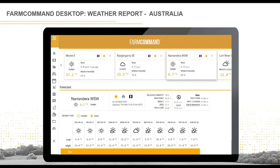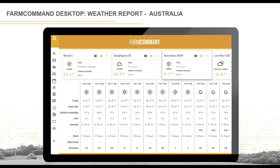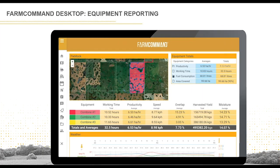Additionally, you'll get a 10-day daily forecast and a 48-hour hourly forecast. Our forecasts are provided by IBM. They are statistically the most accurate in Australia, North America, and South America where we operate. So a 10-day daily forecast with your high and low. You're also going to get a 48-hour hourly forecast. So wind speed, direction, gusts, as well as your delta T forecast coming into this so that you can make the appropriate decisions for spraying and things like that, and have all of this information recorded for you. So if something does go wrong, you've got a fail-safe there that you know it's been recorded, which is really important.